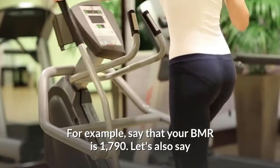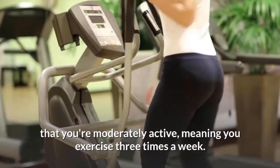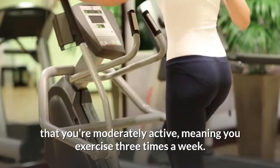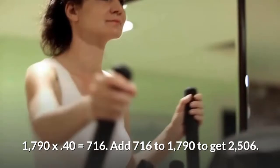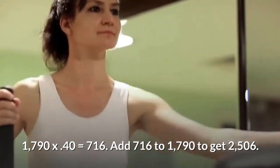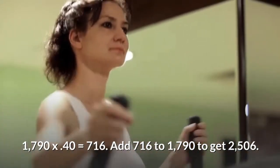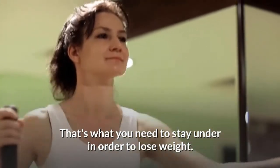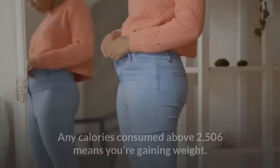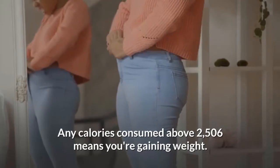For example, say that your BMR is 1,790. Let's also say that you're moderately active, meaning you exercise 3 times a week. 1,790 x 0.40 equals 716. Add 716 to 1,790 to get 2,506. That's what you need to stay under in order to lose weight. Any calories consumed above 2,506 means you're gaining weight.